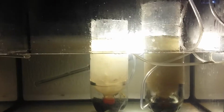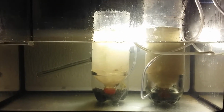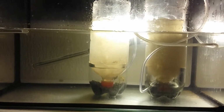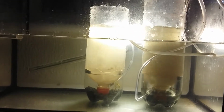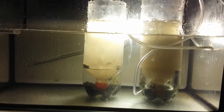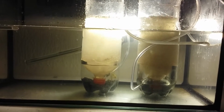So I've got my Coke bottles split up and turned upside down with an air line running into each one. So I've put marine salt in there, bubbling it through the bottom. Within 24 hours I'll just take them back out again and siphon them off, put them through the sieve, feed them to the fish. The baby fish go mental, they love it.